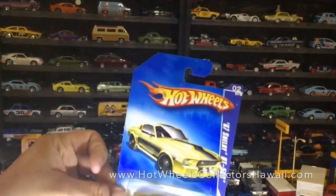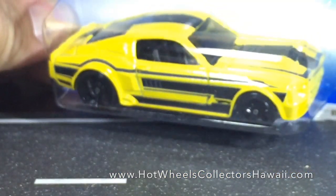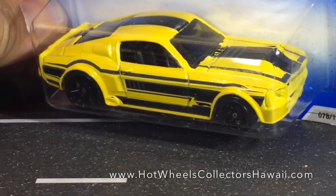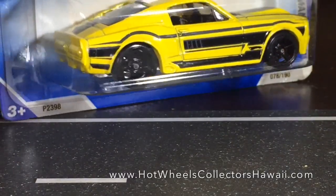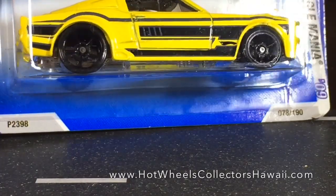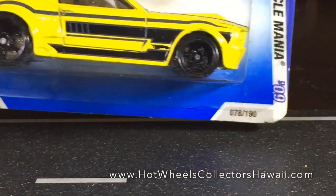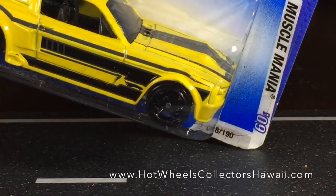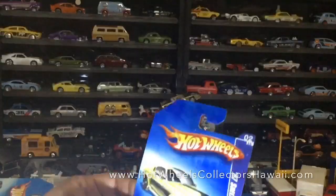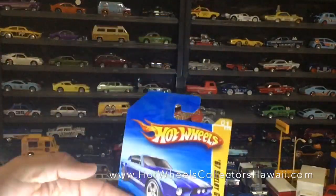Okay, back to Mustangs. That one is nice. Yeah, another GT500. But this one's very close to that B case Mustang, because I think it's the same casting, but different. The rim is different. Yeah, it has the faster than ever rims. But this is Musclemania. Yeah. That's a GT500.